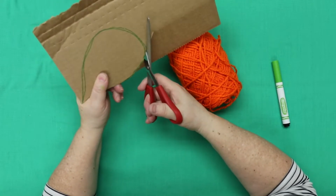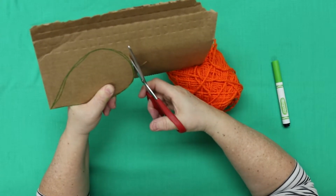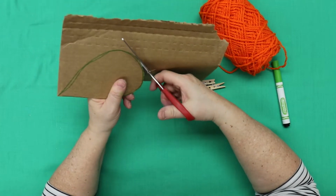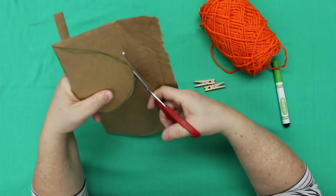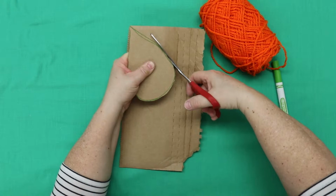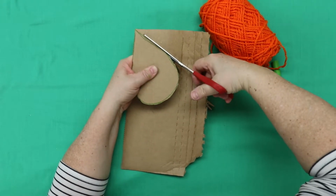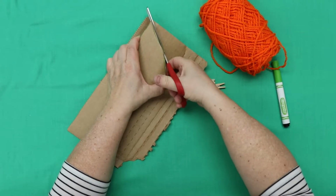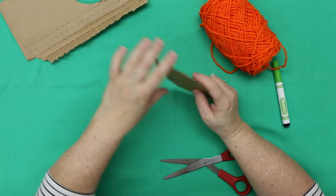Oh, it's hard to cut cardboard, isn't it? Oh, it's so hard. Be careful, please. Have an adult supervise you doing this or have them cut this out for you. All right. Oh, that's the sound of how hard it is to cut out cardboard. Ah, I did it. Whew.